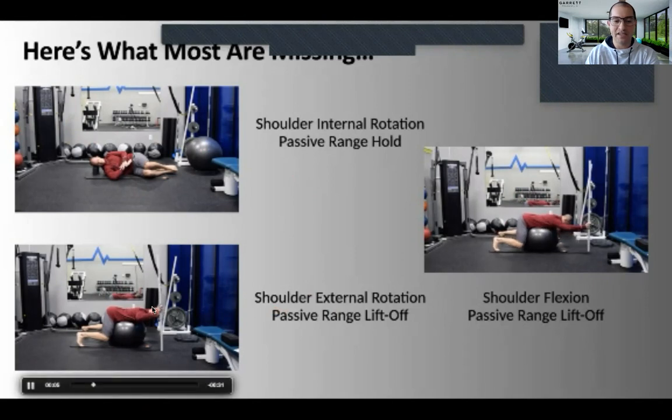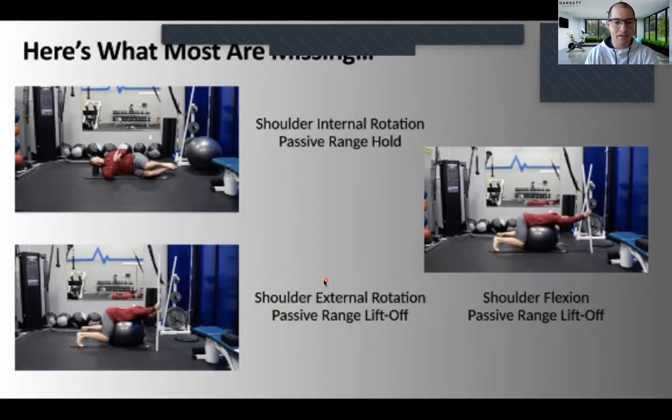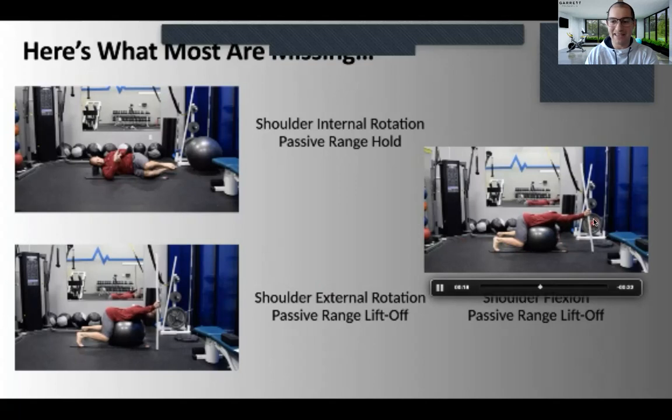External rotation, lift off, flexion, lift off. You can see here, same exact position as the pails and rails earlier, nothing changed, but now all I'm trying to do is teach myself how to move into that end range of motion, to teach my brain and the nervous system I have access to that. So I'm doing these lift offs. I'm getting to the end range, and then I'm just trying to lift off an inch.